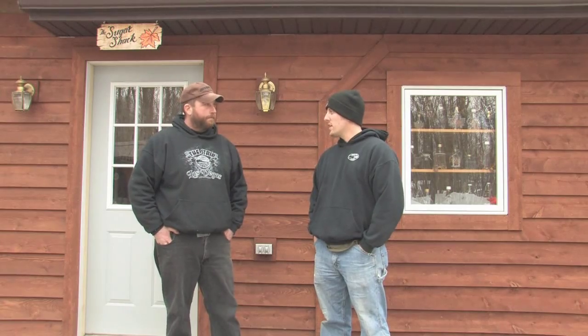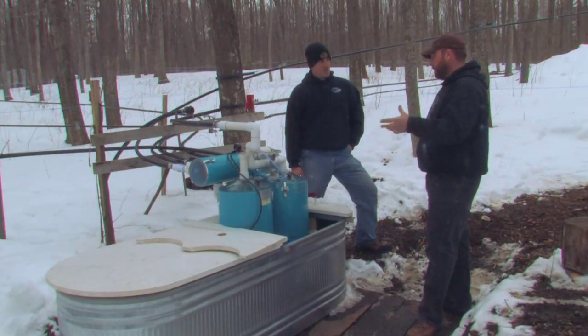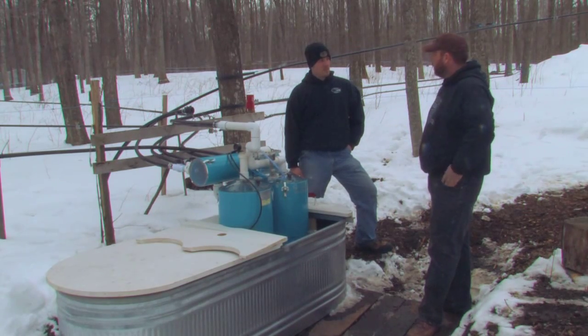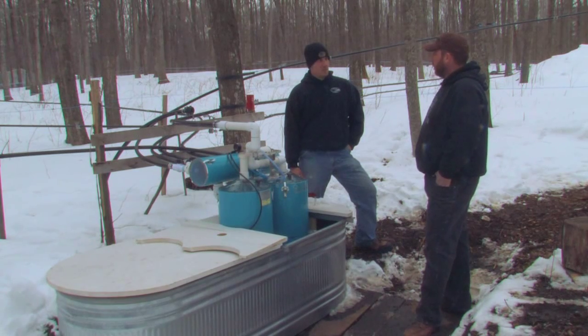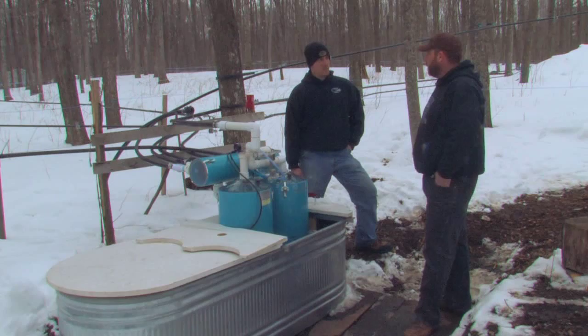So we're just going to get right back down to the low point here where it all starts, and you can explain to us what's all going on here, and we're excited to see what it's all about. This will be the releaser where all the lines and all the sap come into this point. This is the low point in the woods, where the tubing's all got gravity pitch on it, and it all ends up in the lowest part of the woods.